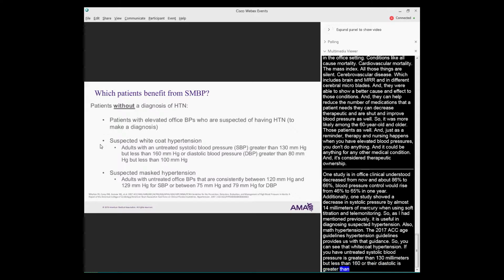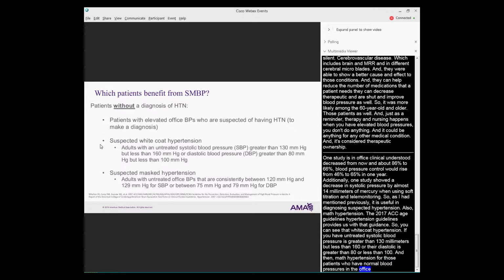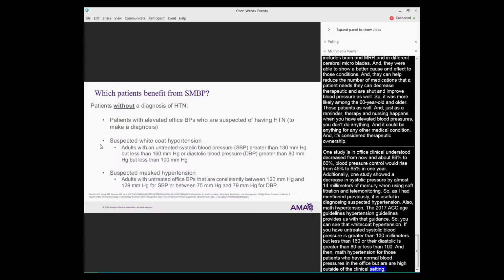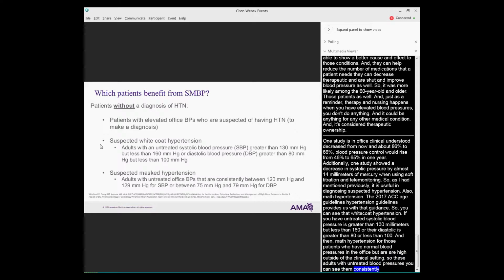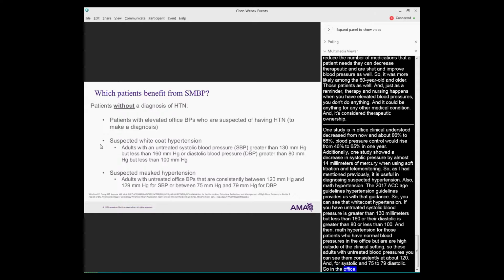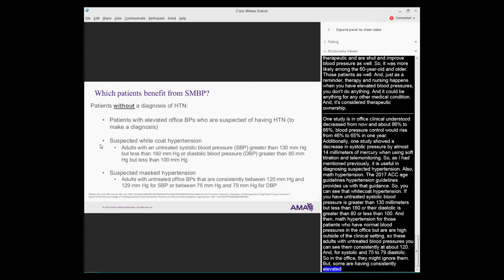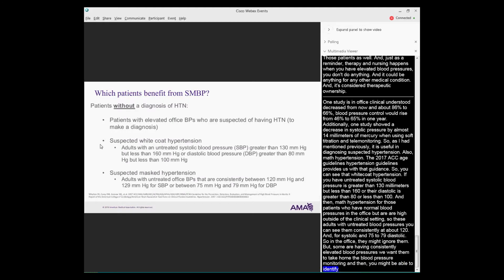And then masked hypertension is for those patients who have normal blood pressures in the office, but are high outside of the clinical setting. So these adults with untreated office blood pressures, you can see them consistently at about 120 to 129 millimeters of mercury for systolic and 75 to 79 for diastolic. So in the office, people might ignore that, but somebody having consistently elevated blood pressure like that, we want them to take home blood pressure monitoring, and then you might be able to identify that the blood pressure is higher outside of the office, thus the masked hypertension.